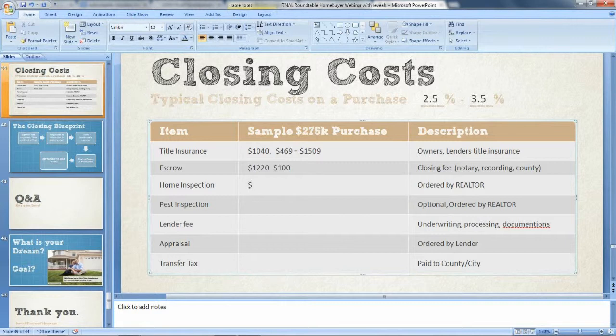Home inspection, I mentioned that before, about $250 to $400 plus, depending on the property. Pest inspections, usually about $250 to $350. A lender fee, our lender fee is $1,495 flat, includes all the stuff, right? All the underwriting, processing, doc draws, and so forth. Appraisal fee is typically about $425 to $450, and upwards, depending on the price and the complexity of the appraisal, to $650 plus.